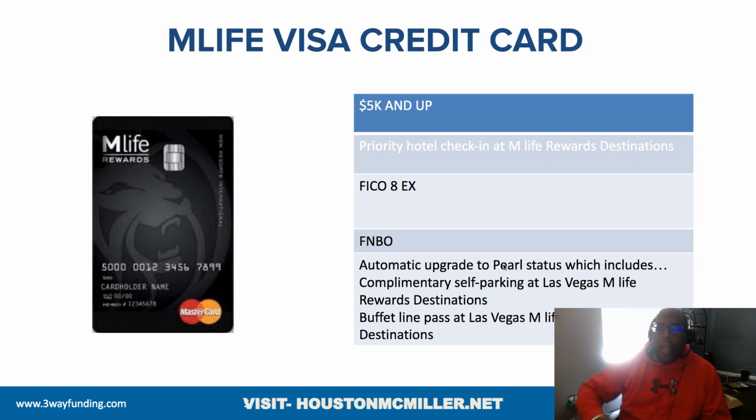Now, you have the MLIFE, okay? So if you're going to Vegas and stuff, you may want to consider the MLIFE. Now, here's the thing about it. With the MLIFE, they offer the MasterCard. Now, understand that even though they offer the MasterCard, it's not the World Elite card. So it may start at $5,000, it may start less than $5,000, but over time, because you're dealing with a lot of the casinos and stuff like that, or you're utilizing the card a lot, then the perks continue to come much easier. All right.